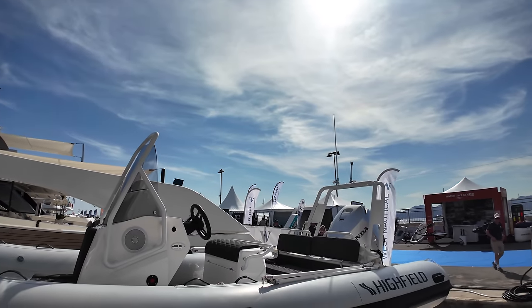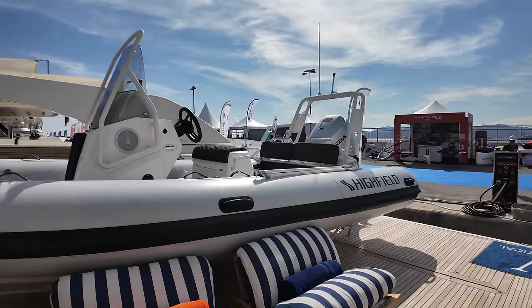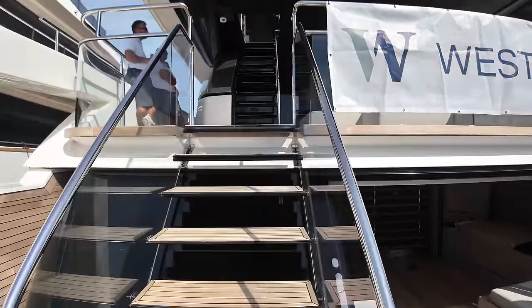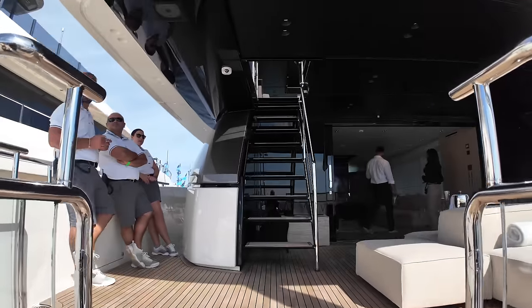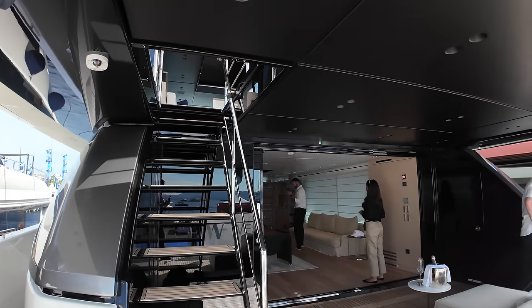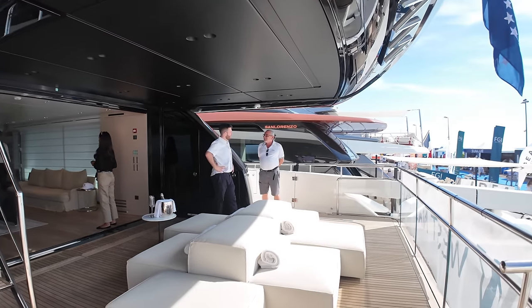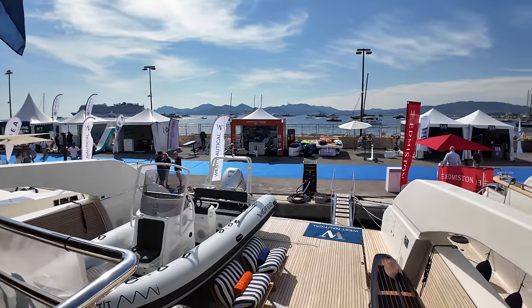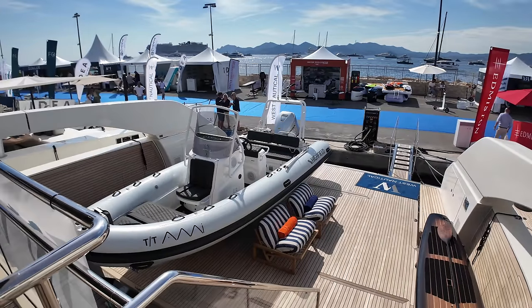Her hull features a fast displacement configuration which optimizes efficiency while cruising, and she's built with a GRP hull and sleek teak decks, adding both durability and a touch of elegance. When it comes to accommodation, the SX112 can host up to 9 guests overnight in 4 luxurious cabins, while 12 guests can enjoy the yacht during cruising. Whether it's a day at sea or an extended voyage, this boat offers plenty of space and comfort for everyone on board.